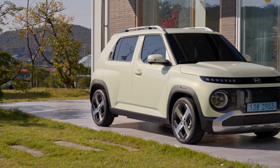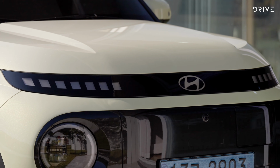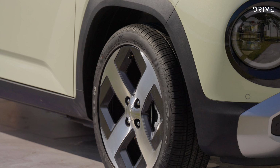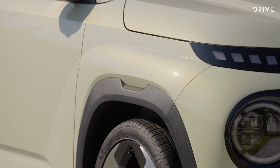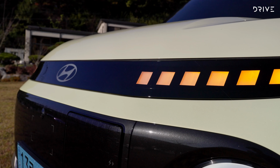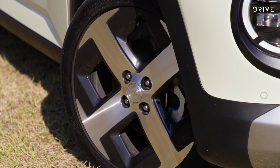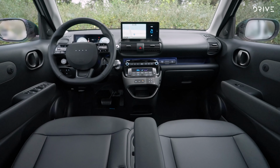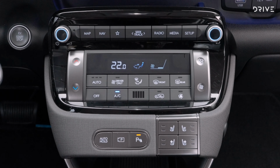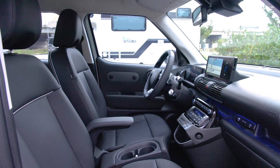Prices are not due to be announced until closer to the Inster's Australian arrival in February, but it's estimated to start from about $40,000 before on-road costs. There's expected to be a choice of standard and long-range batteries, as well as a Cross variant with off-road themed styling and unique trim. Standard features are yet to be confirmed, but available equipment on overseas models includes LED headlights, 15 or 17-inch wheels, dual 10.25-inch interior displays, wired Apple CarPlay and Android Auto, satellite navigation, wireless phone charging, heated front seats, climate control, and a suite of advanced safety technology.